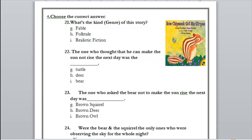Now let's get going to our last part in our selection section. How Chipmunk Got His Stripes. It was an interesting story, wasn't it? Okay, now let's get going. What's the kind or genre of this story? Fable or folk tale or realistic fiction? Yes, exactly! It's folk tale. Why? Because it used to be told by many generations. Good guys. So it is called folk tale. Thank you. So the kind of How Chipmunk Got His Stripes is folk tale.